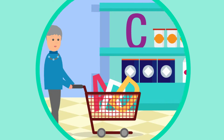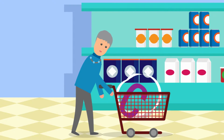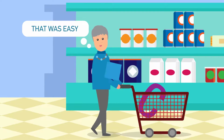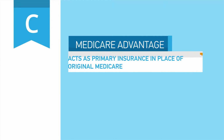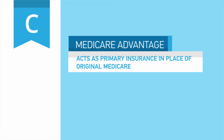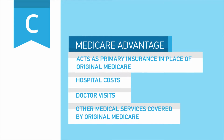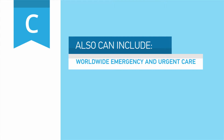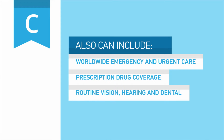Are you looking for an all-in-one plan that includes medical and drug coverage? A Medicare Advantage plan from Highmark may be right for you. Part C plans, also called Medicare Advantage, are offered by private insurance companies like Highmark and act as primary insurance instead of original Medicare. Medicare Advantage plans help with hospital costs, doctor's visits, and other medical services that are covered by original Medicare. Plus, Part C plans offer worldwide emergency and urgent care and can include coverage for prescription drugs, routine vision, hearing, dental, and even gym memberships. All of this comes in one plan with just one member ID card.